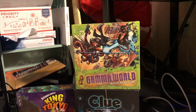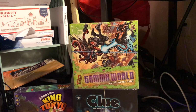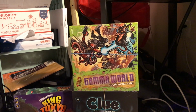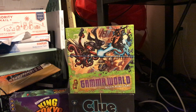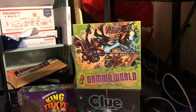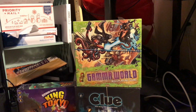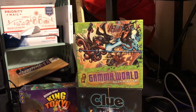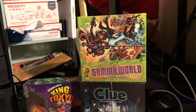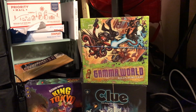Up there, got Dungeons and Dragons Gamma World role-playing game. This is only the second copy I've ever gotten. I think it actually might have been $4.99 at Savers, but either way, it's about an $80 to $100 game. It's a very low print run or something. Everything's sealed inside. The person didn't use it at all, so that was amazing. And I didn't have to count anything. That's always the best. Besides it still being in shrink wrap. But yeah, I should get about 80 to 100 on that.